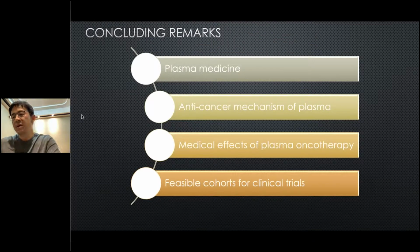So we've talked about a lot of stuff today. Just to recap, what did we talk about today? We talked about plasma medicine. We talked about how plasma oncotherapy works on the cellular level and its different mechanisms. We also talked about the medical features of plasma oncotherapy, such as selectivity for cancer cells and stopping cancer recurrence. We also finally talked about different clinical trials that we can actually perform to push this forward.